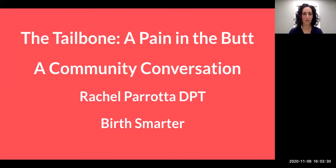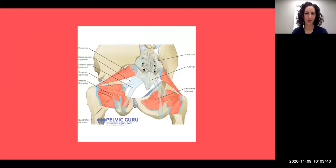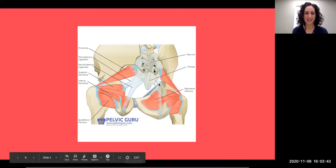The tailbone, which is called the coccyx, we came up with the name a pain in the butt. We thought that was a little fun, little cheeky. This will be the star of our show here, the coccyx, the end of the spine.